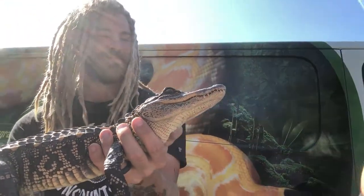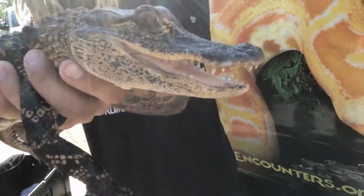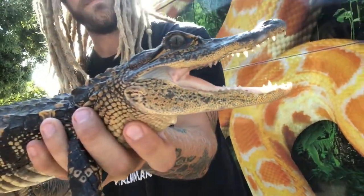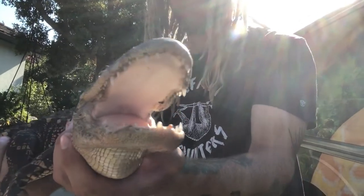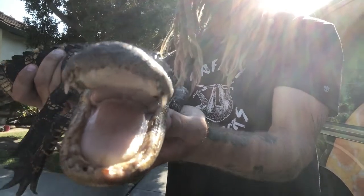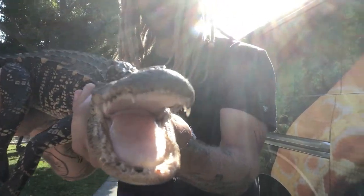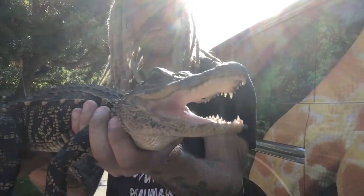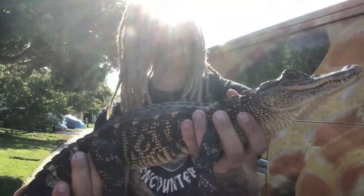Wow, there we go. Oh my goodness. And Hook is a boy, so he's gonna get about 12 feet long. Holy smokes, that is an amazing creature right there. Oh, so beautiful. Look at the eyes. Like the cat eyes almost, right? Oh, I love their eyes. Snake, cat. My goodness. Wow.